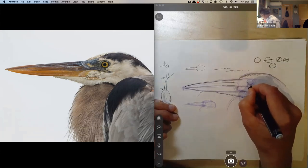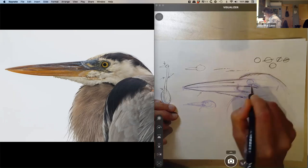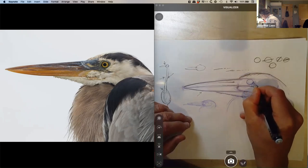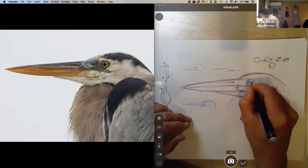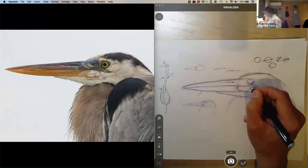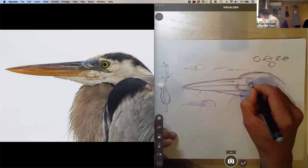I want to get just a very subtle hint of that. And then in putting in this pupil, I'm going to put it slightly closer to the front than to the back.